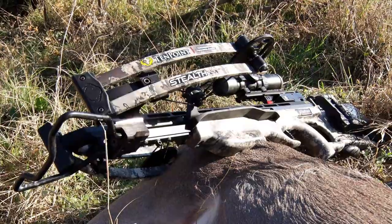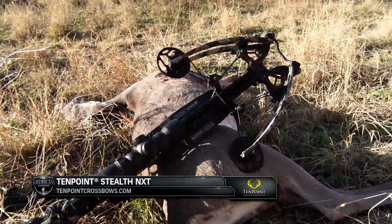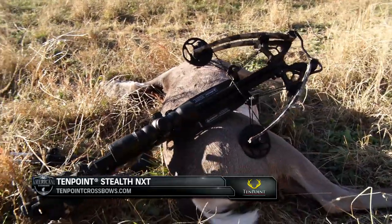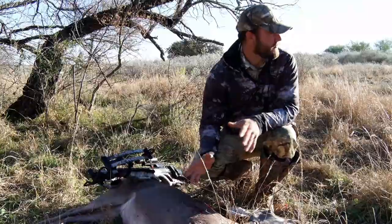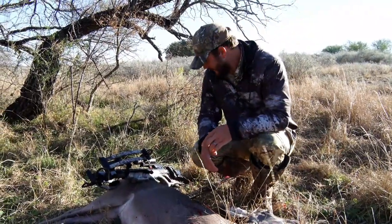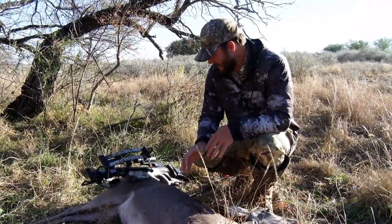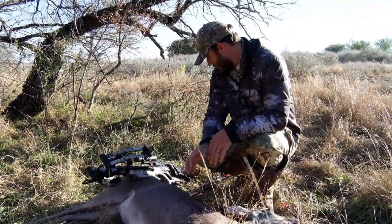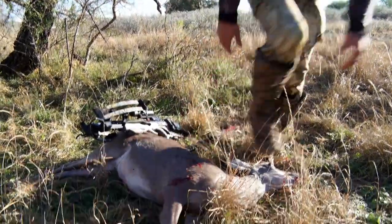But the Ten Point Stealth NXT is by far the fastest thing I've ever shot when it comes to a bolt or an arrow. She had no time to react, and she only went 35 yards, if that. So crossbow hunting is definitely something that I'll do more in the future, and hopefully we can go out and get another one here shortly. That was fun.